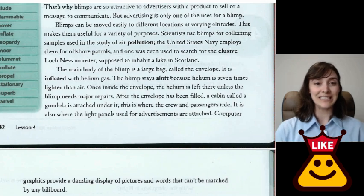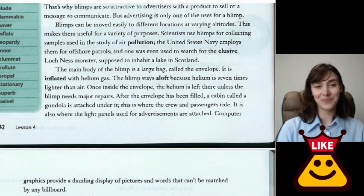Blimps can be moved easily to different locations at varying altitudes. This makes them useful for a variety of purposes. Scientists use blimps for collecting samples used in the study of air pollution. The United States Navy employs them for offshore patrols. And one was even used to search for the elusive Loch Ness monster, supposed to inhabit a lake in Scotland.